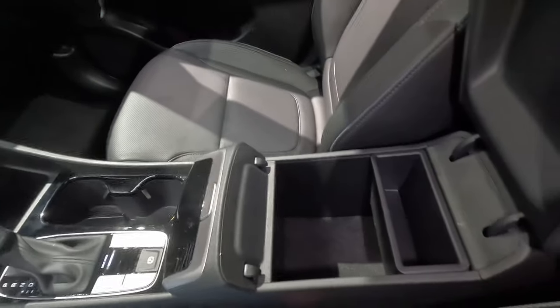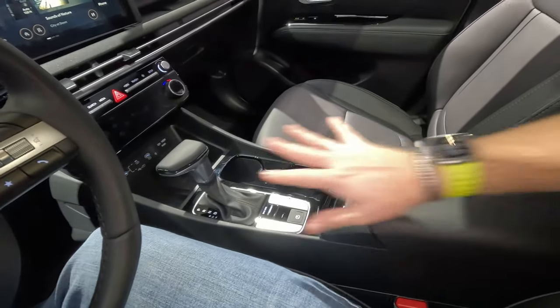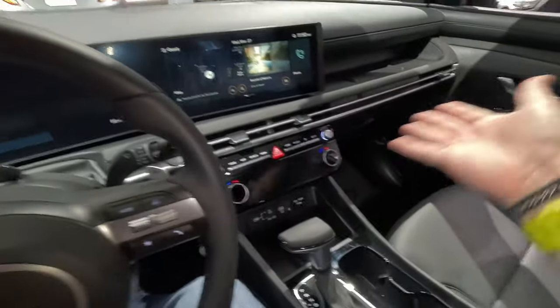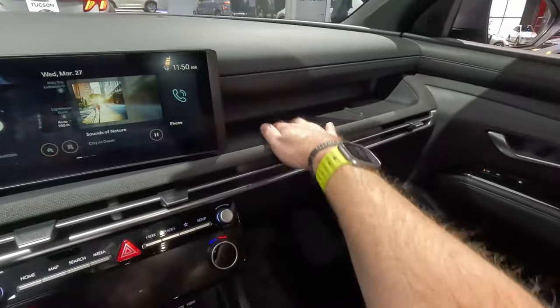A similar center console from the outgoing model. Again, I believe everything down here has not changed over the 24 models. I believe this is largely carryover, but the dash itself is what's been updated, and I really like this update for the Santa Cruz. Also, the additional storage up here. Space up here for me, I'm 5'10", it's pretty good.